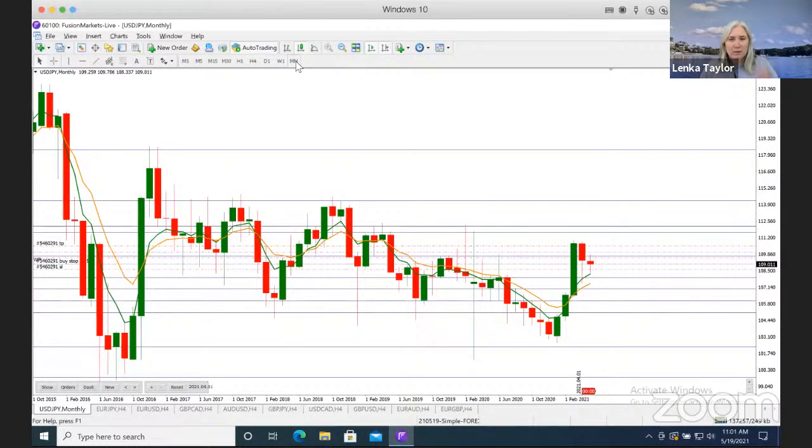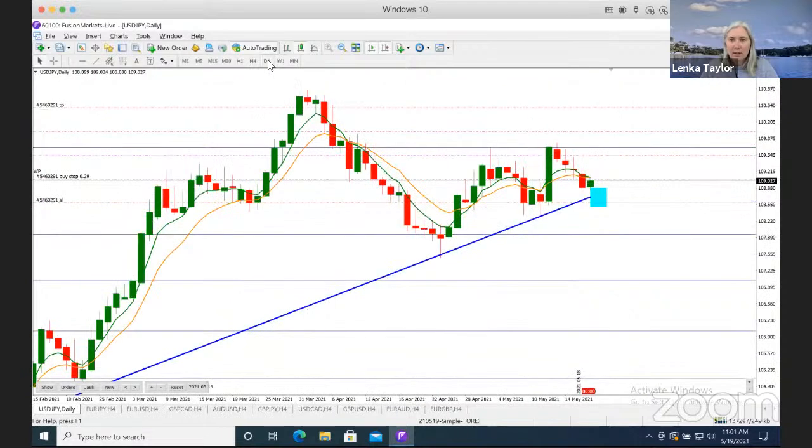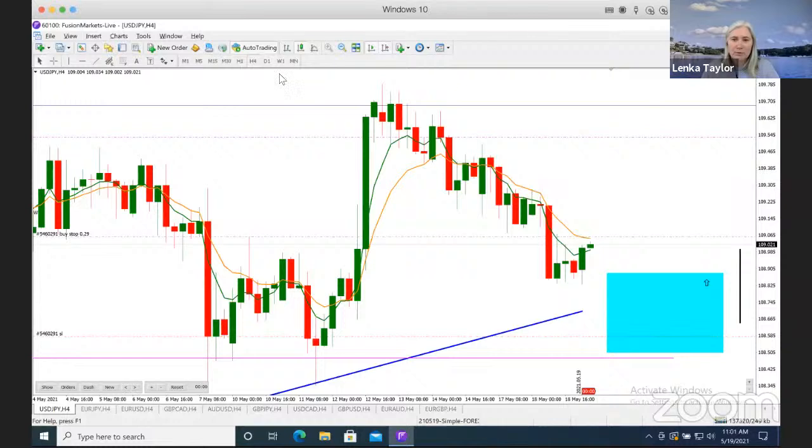My thinking in terms of where things are at on the monthly, I still see that it is going up and has potential. On the weekly, also it's still going up, and I think it's got potential to go further after the previous bullish engulfing. Daily, it has come back down quite a bit towards the trend line. So on the H4 time frame, in terms of the setup, that's why I'm looking for a long. So let's put the numbers in if you want to follow along.